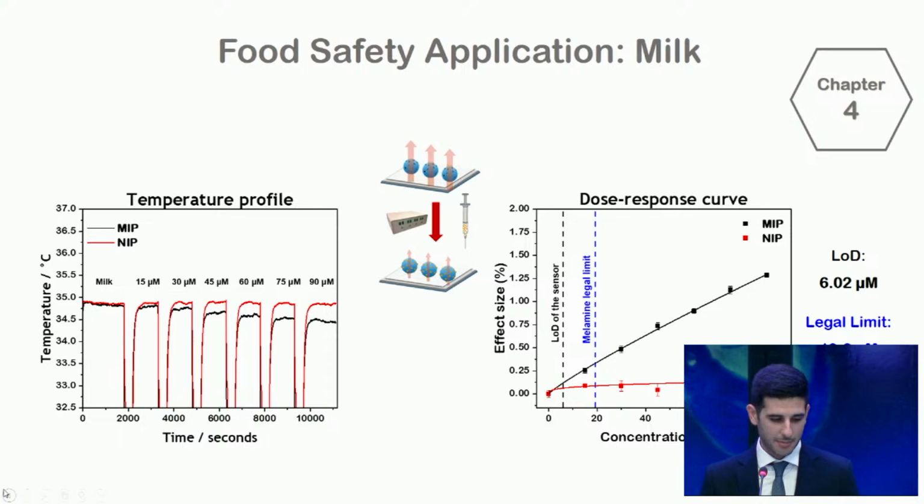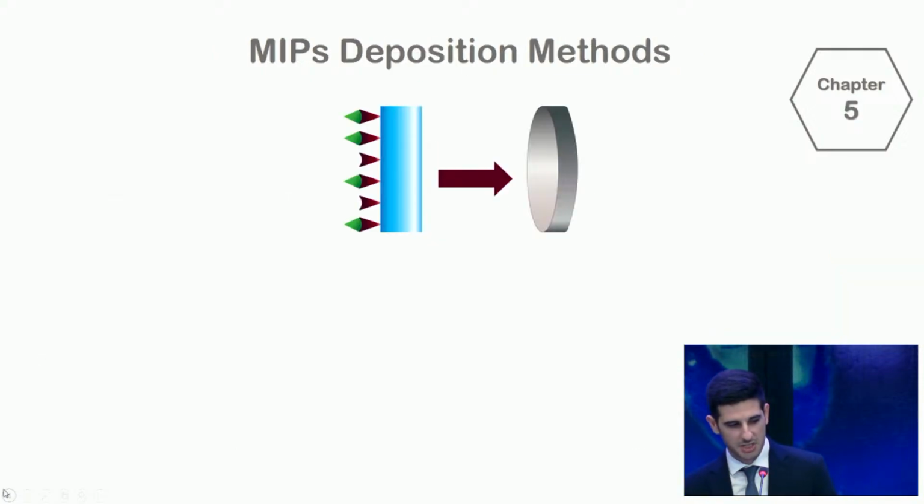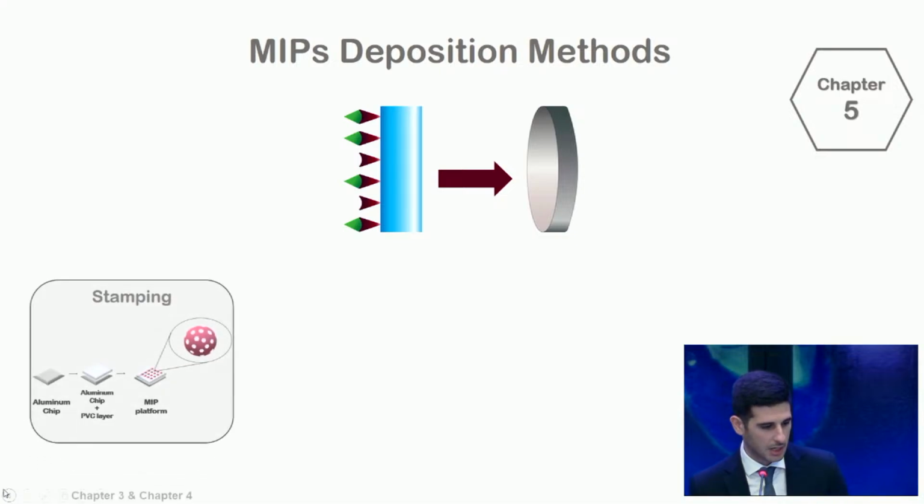The very important thing that we achieved with our biosensors was that our limit of detection was 3 times lower than the legal limit. So we proved that this sensor could be used as an identification tool for melamine-spiked milk. At this point, therefore, we're able to make 2 different platforms for melamine in milk and for glucose in urine samples.